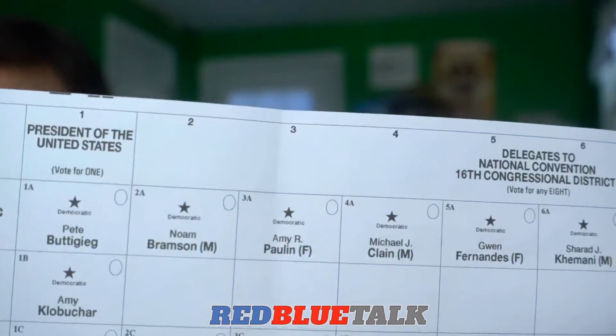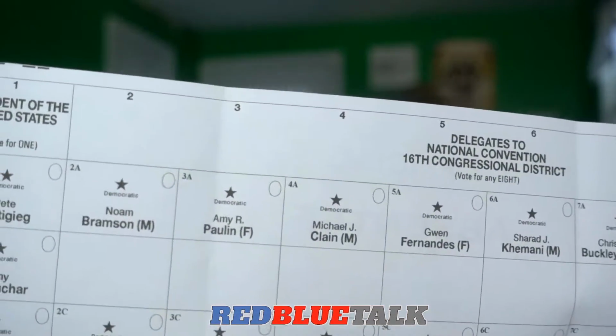So there's another election on this ballot, and it's called Delegates. Let's see if you can see this here. Delegates to the National Convention of the 16th Congressional District. I happen to live in the 16th Congressional District. Each congressional district has delegates that go to the Democratic National Convention, and they vote for president. That's who elects the president. There are 8 of them for Pete Buttigieg, 8 for Biden, 8 for Bernie Sanders, 8 for Elizabeth Warren, 8 for Andrew Yang, and 1 for Tom Steyer.